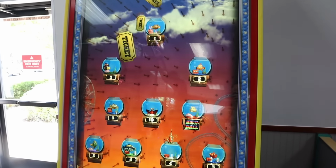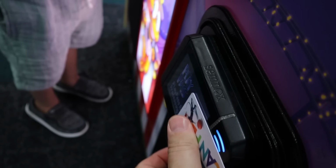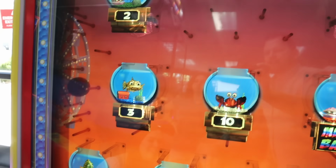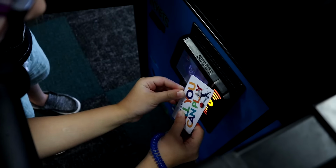Fishbowl Frenzy. Okay, this one looks really fun. So I'm gonna scan. Whoa. You already hit the button. It's already going. It's going. Oh, three tickets. All right, let's give it a scan.